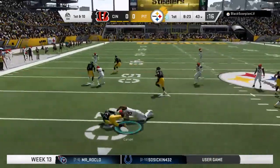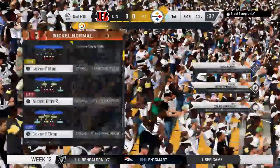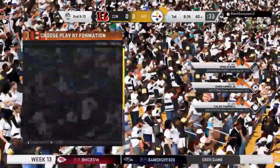They run the counter. Carson. And he'll be brought down, losing yardage back at the 40. Call it a full 3 yards in the wrong direction there. Brings up 2nd down.